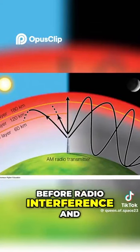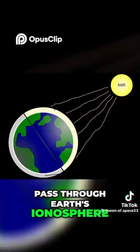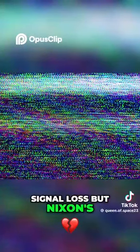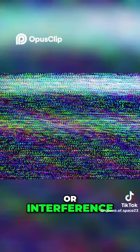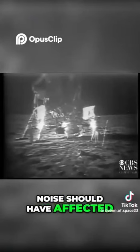4. Radio interference and ionosphere distortion. Signals from the moon had to pass through Earth's ionosphere, which causes distortion and signal loss. But Nixon's call had no static or interference. Solar radiation and cosmic noise should have affected the transmission, yet the audio is flawless.